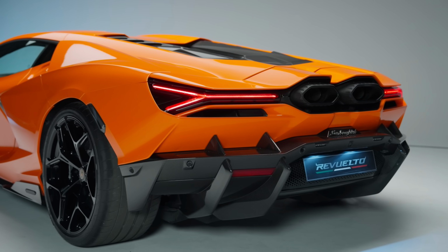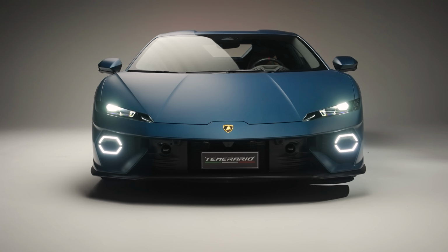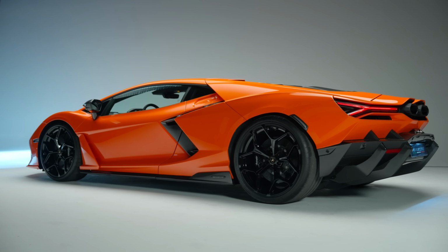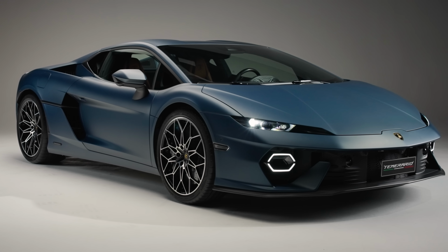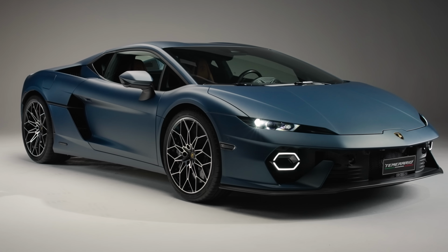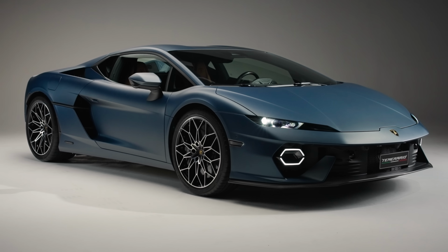With prices likely to be a bit more than the previous Huracán, but less than the Revuelto, which one would you have? Temerario or Revuelto? Or actually just something else? I actually think the Temerario might be even more interesting than the more expensive car. Let me know what you think in the comments.